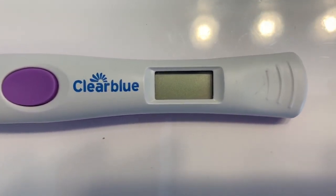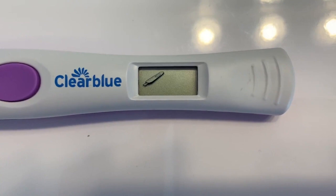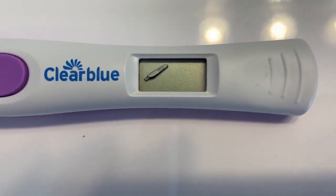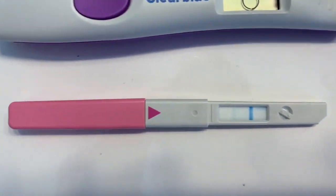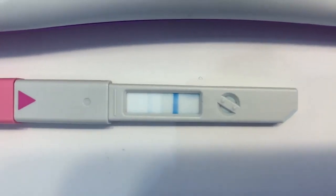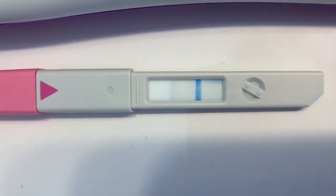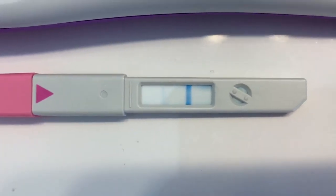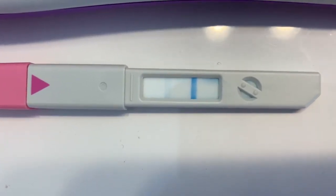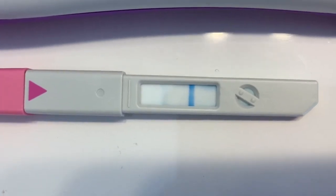Okay, so it is cycle day 10 and it is 1:45 in the afternoon. Take a look at the line and see if it's getting darker. Okay, I'm not surprised. It's clearly visible, but it looks exactly the same as it did on day 6. Which is totally great and fine because it's only cycle day 10. Like I said before, I usually get my positives on cycle day 12, and then ovulate on day 13. So hopefully that's what's happening.